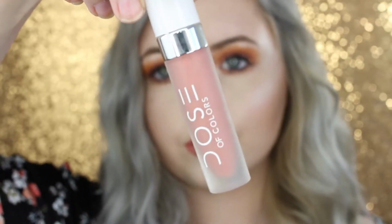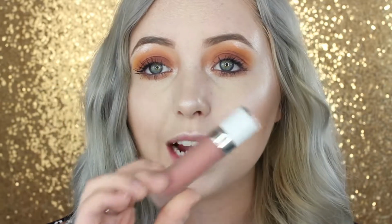Alright, so now we're going to go in with one of my favorite lipsticks. This is the Dose of Colors liquid lipstick in the color Bear With Me. This is my second one. I absolutely love this lipstick. So good, and Dose of Colors has a beautiful formula, and it tastes like cake. So I'm going to be putting this on my lips.